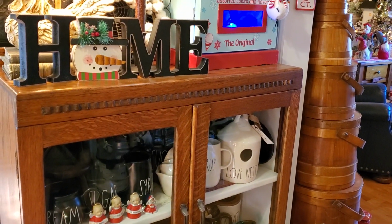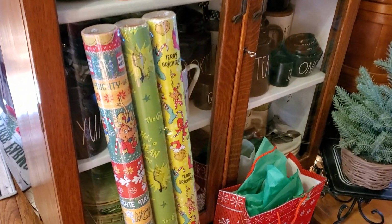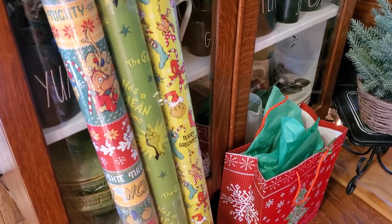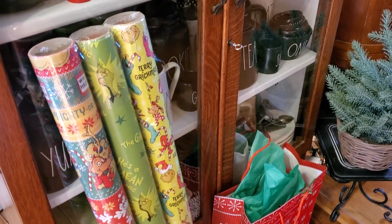Here are a lot of sirens out on the main road. I got this wonderful Grinch wrapping paper, but it didn't come in time for me to wrap anything. But I'll use it for next year to wrap some packages and to do some crafts.